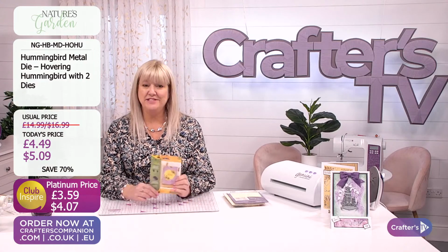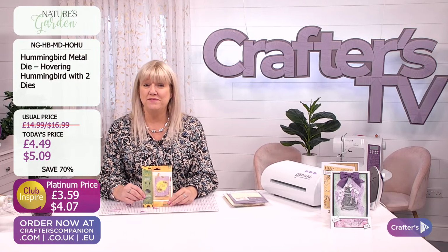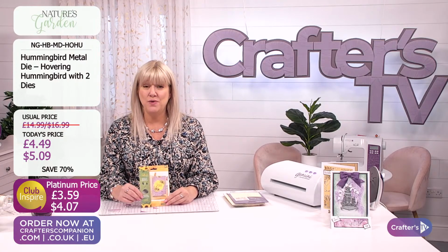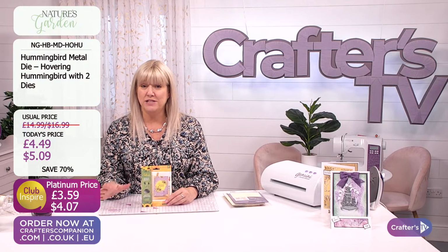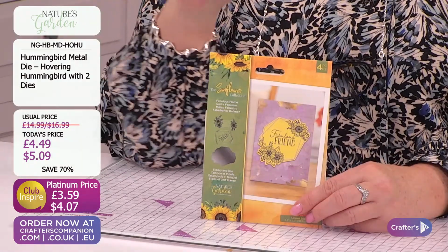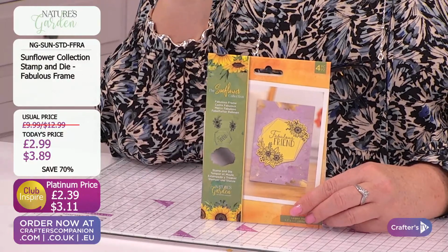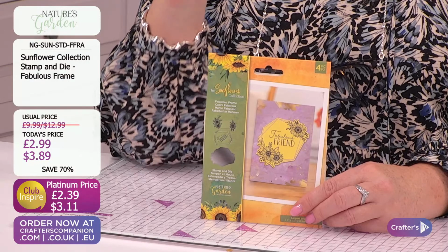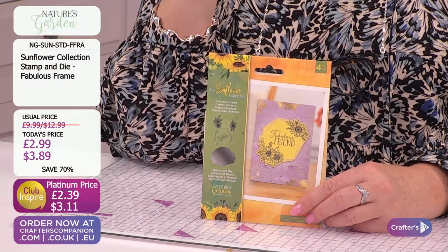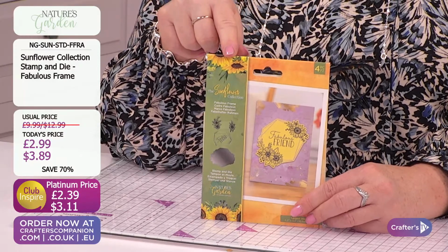I've got the fabulous frame here. This was another beautiful one from our sunflower collection, which is so beautiful. There's not many of these, so we couldn't put them in with that bundle. But add this one in, because you're getting this just for an additional $2.99 or $3.89, $3.11 if you're platinum price. It's so crazy. You are going to love using this one.